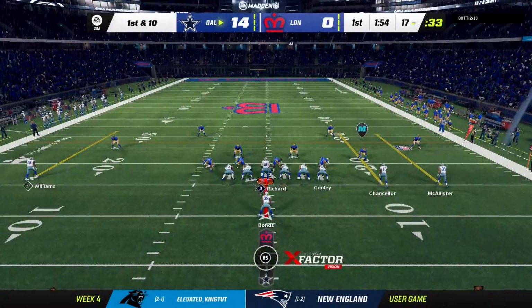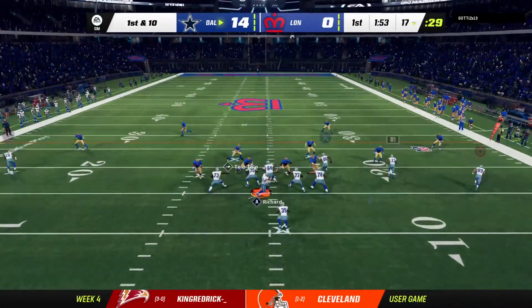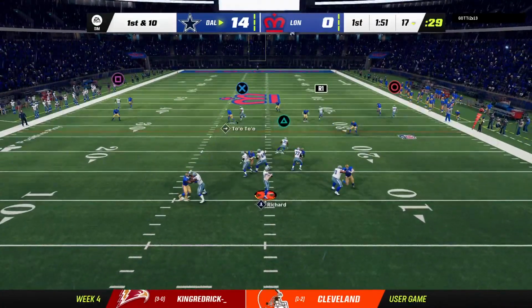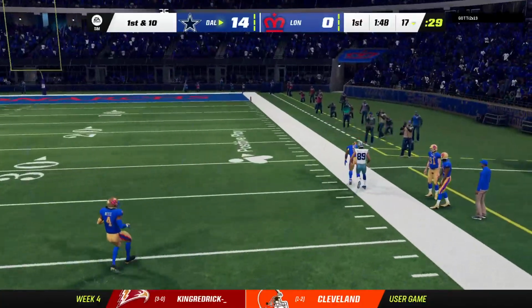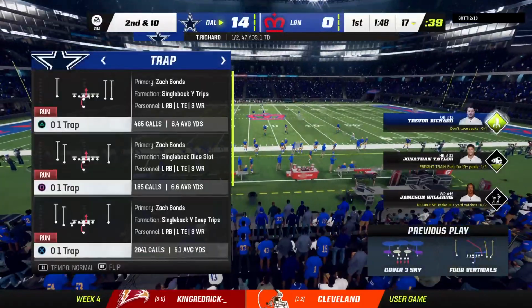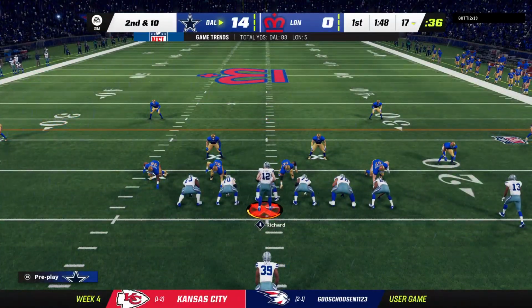About set for this next drive by the Cowboys offense. They've got things going their way early. 14-0 lead and the football. 1st and 10. He's going to go for a big play downfield. And that is incomplete. Took a shot there on 1st down, but he couldn't reel it in.